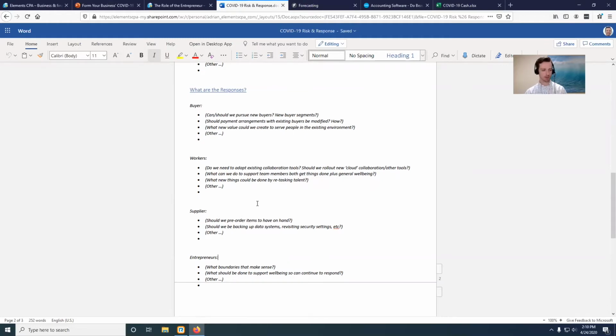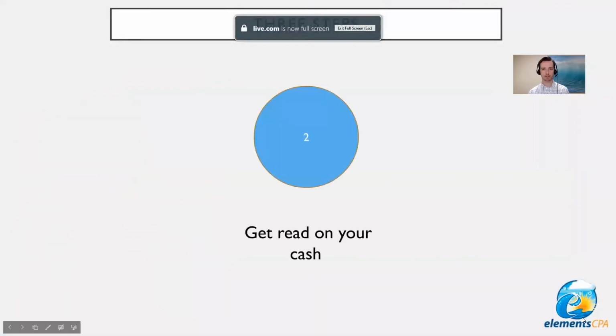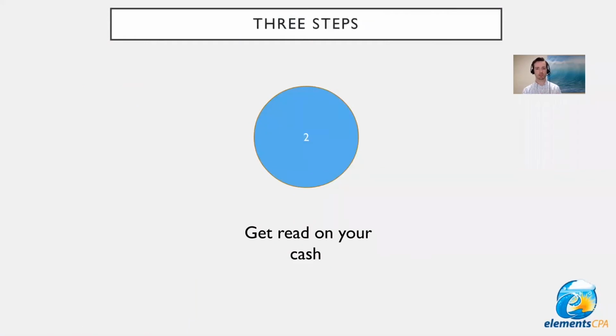So get all of these different responses out onto the piece of paper. And for now, just leave them there. All right, so we're going to do this first piece of getting your arms around and brainstorming. Then we're going to go on to the second piece, which is to get a read on your cash position.